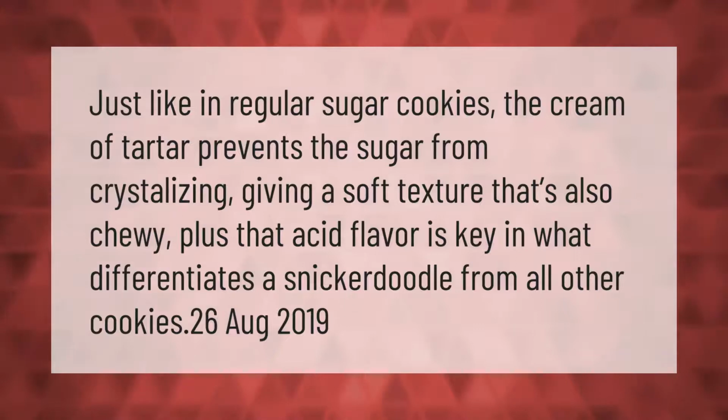Just like in regular sugar cookies, the cream of tartar prevents the sugar from crystallizing, giving a soft texture that's also chewy, plus that acid flavor is key in what differentiates a snickerdoodle from all other cookies.